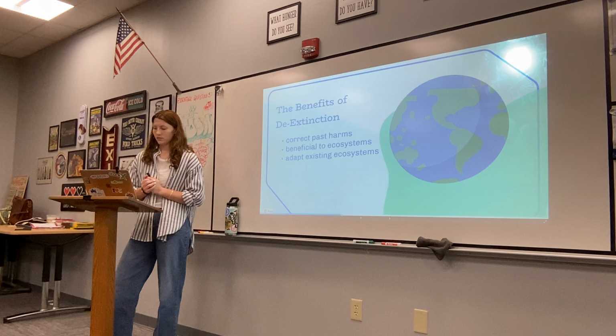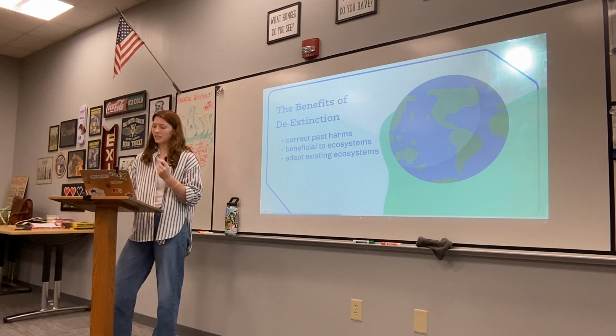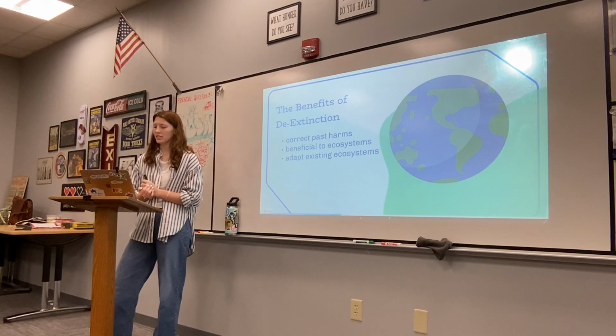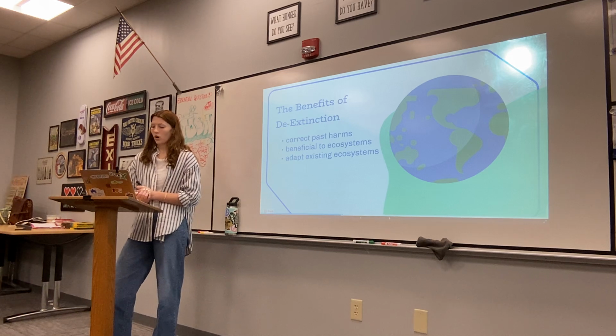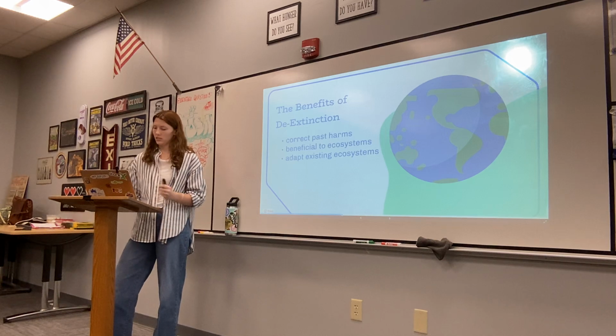The science with de-extinction can help us save many endangered species in the future. We could save 9,251 species from dying out with the technology that de-extinction has developed. We may not be able to bring back all 902 extinct species, but bringing back key species and placing them into their original habitats is beneficial to the ecosystem.